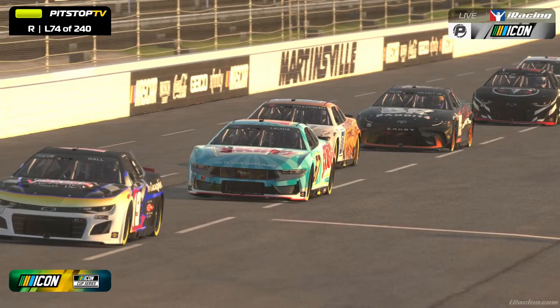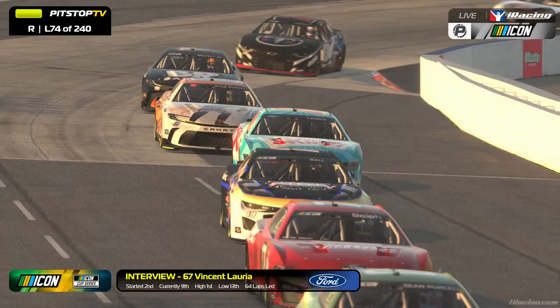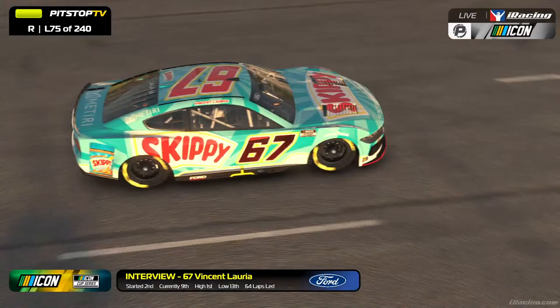And we will grab a hold of our Stage 1 winner. A couple of cautions late, but that's okay. A couple of yellows after the fact, but Vincent Loria, you're our Stage 1 winner. R67, clearly doing things you need to thus far, but you're caught back behind guys who are on old tires. How's that dynamic so far?